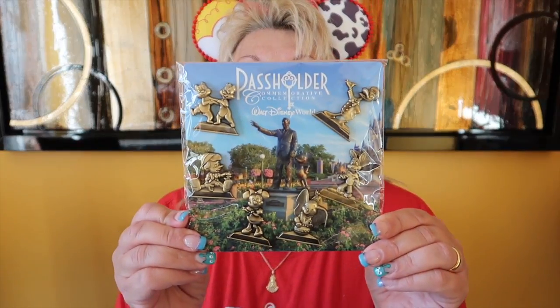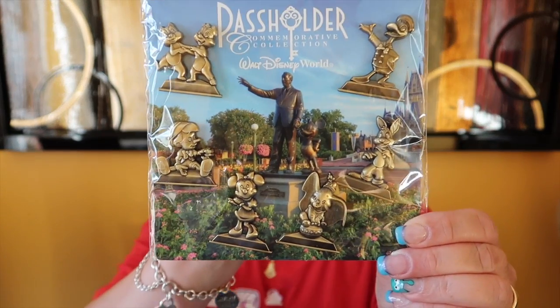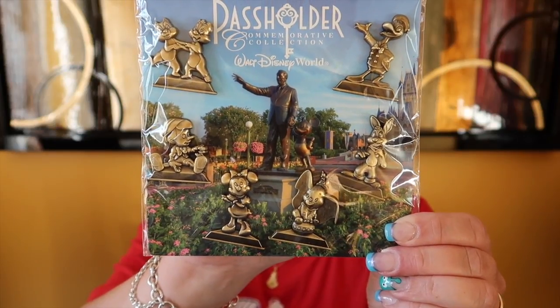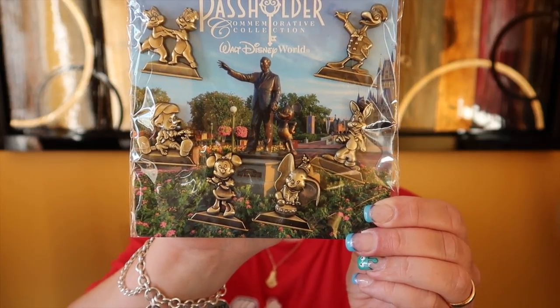But I got these. So these are the commemorative pins for pass holders. So they're like the statues around the park. So I've got Chip and Dale, I've got Pinocchio, Minnie Mouse, Dumbo, Brer Rabbit and Donald Duck. So should I have bought these? Probably not. I did get my 20% off. I'm still unsure whether I should have bought it or not, but I did, and it'll look lovely on my pinboard. So yeah, I'll insert a picture of my pinboard when I put them all on when I finish this.